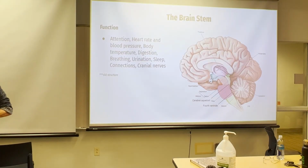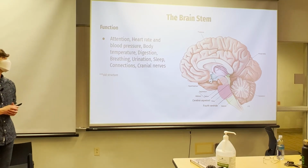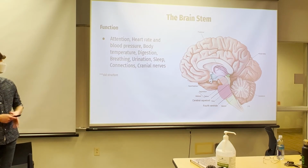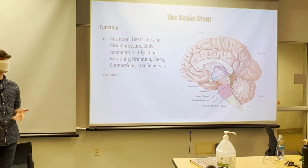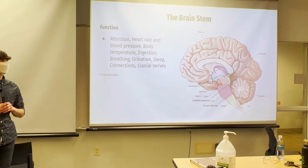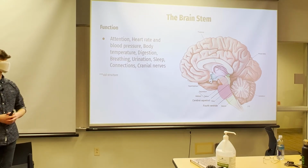So starting off with the brainstem, this is our oldest structure, and this is what connects the spinal cord to the rest of the brain. And it does a lot of your essential life tasks. So it's helping with attention, but a lot of the brain does attentional stuff. It maintains our heart rate, blood pressure, body temperature, digestion, breathing, urination, sleep, all of these things that are pretty essential to life. So suffice to say, any damage there is usually fatal, or it causes really big problems.